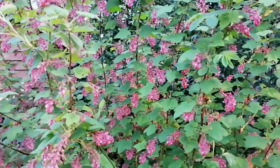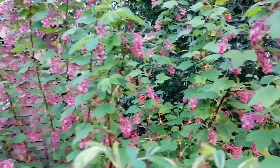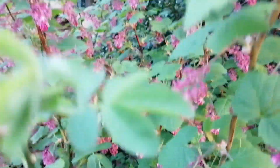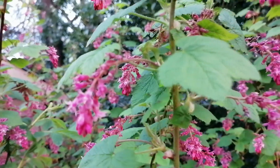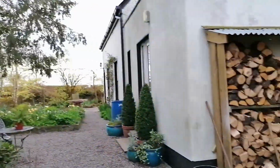This is Ribes sanguineum, which is the flowering currant, and it's kind of finished now, but the flowers were really nice. Still nice now, but it's just coming to an end. You can see some of them are getting a little bit on the raggy side. And that's nice here. I'm doing a bit of wood chopping.